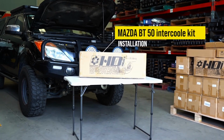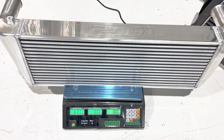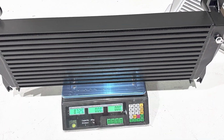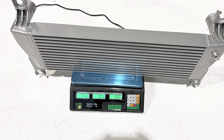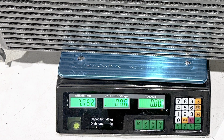We'll be testing intercoolers for Mazda Beat 53.2 liters. 1. An HDI aluminium intercooler, weighing 6.4 kilograms. 2. Brand A, with a black finish, weighing 8.7 kilograms. 3. Brand B, with a silver finish, weighing 7.6 kilograms.